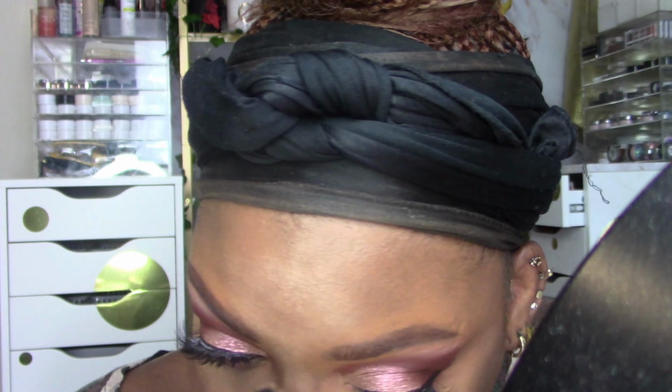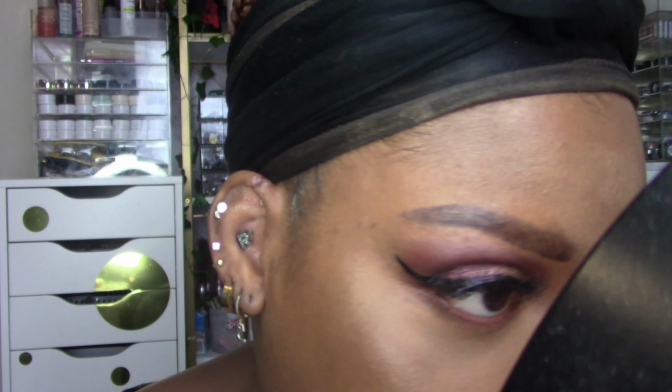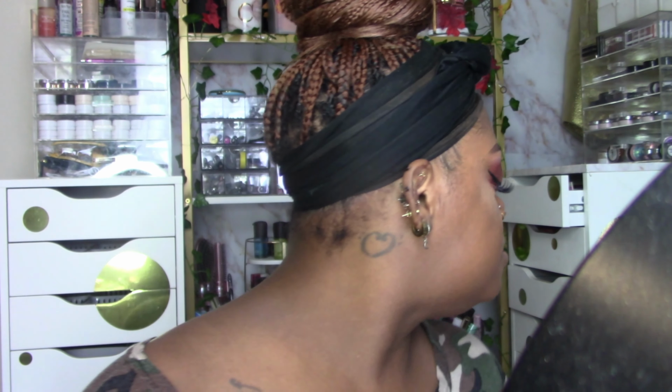Do I like that? Alright. Okay. That looks much better. The rest of the face looks really good too. Okay. Alright. Maybe that was a little mishap. Maybe. But the face is looking really good. I'm gonna bronze.